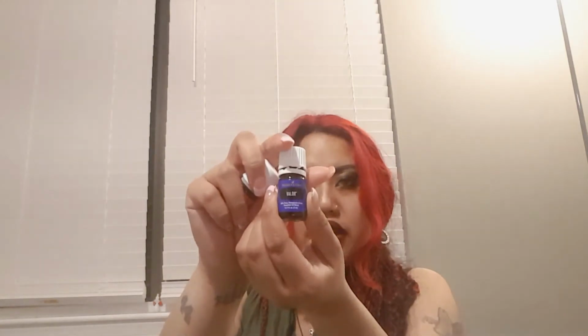So we have Valor, Raven, and there are a couple of repeats. Stress Away, I'm just going to name a couple. Lavender. Digize Vitality, Frankincense, Panaway, there's a peppermint in here, citronella, Peace and Calming, and orange, and it's going to be amazing. Thieves, Citrus Fresh. When we make products, we can put some of the blends and some of the herbs into the products.